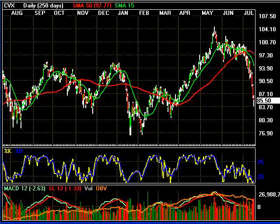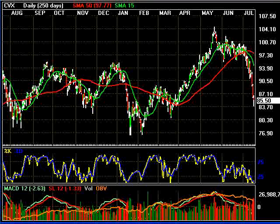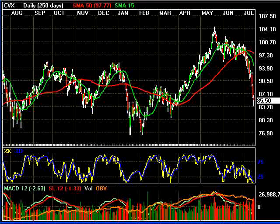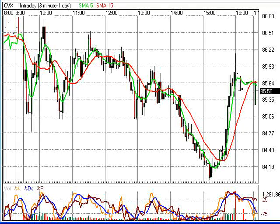What I like here is the fact that it's very unusual for an oil stock to drop this quickly, and it's doing it in an accelerated way with the volume increasing. I also know that oil won't stay down for too long. I'm expecting some sort of rebound tomorrow on this. So here's the daily chart on it. This is the 3-minute chart for today.